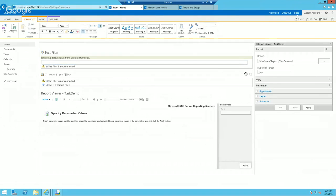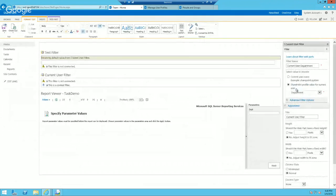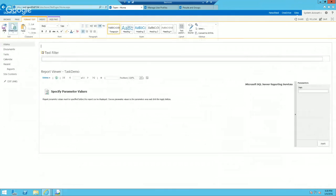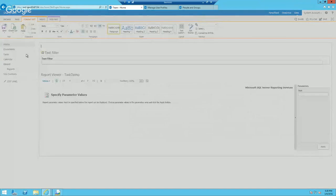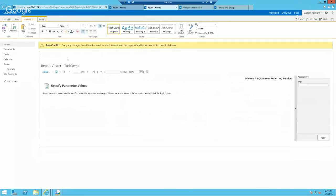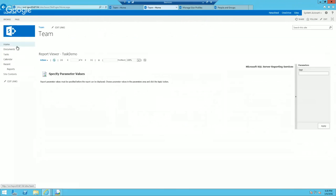There's no name of a department. So I'll go ahead and go to my current user filter. And then we did a whole power hour on all the filter web parts too, I think. So let's go to this other department one and click OK. And I'm just going to save my page and refresh it so it will get whatever the new value is. That's the good thing about wiki pages. They randomly don't let you save things when you make too many changes at once.